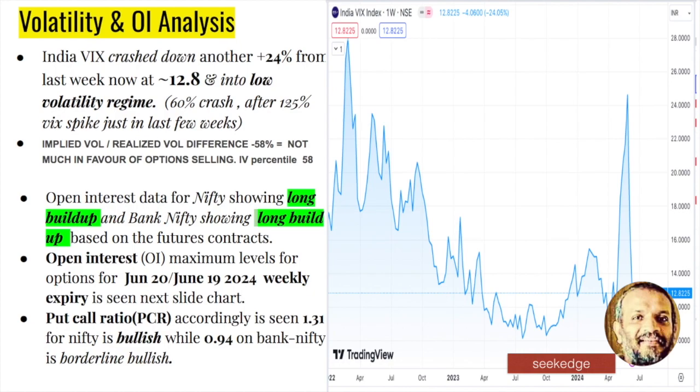Implied volatility is not that great for the option sellers because the percentile is 58, and the spread difference between the implied and realized volatility is not much in favor. It's minus 58%. It should be plus 58 for something in favor of the option sellers to come in, right? So it has not happened so far.